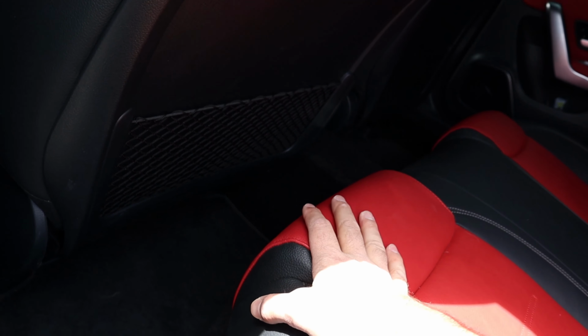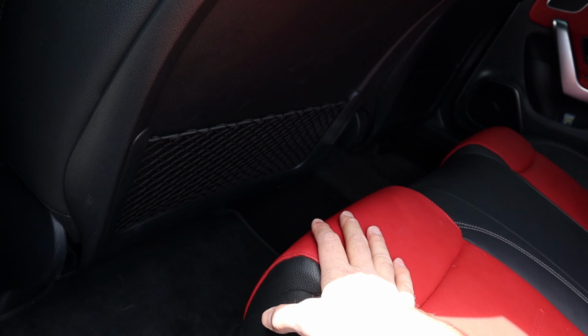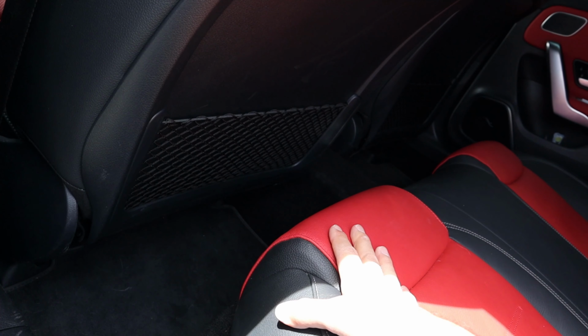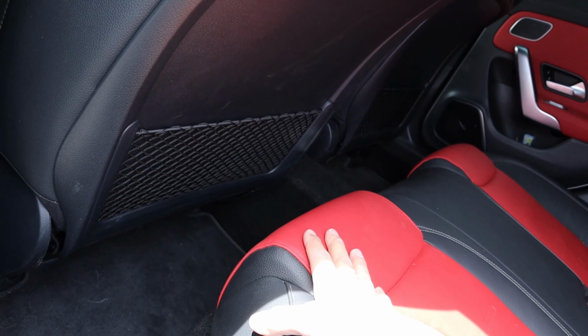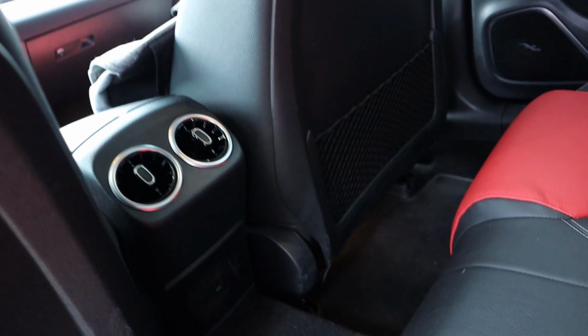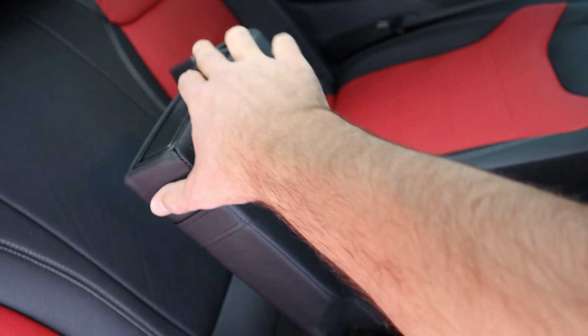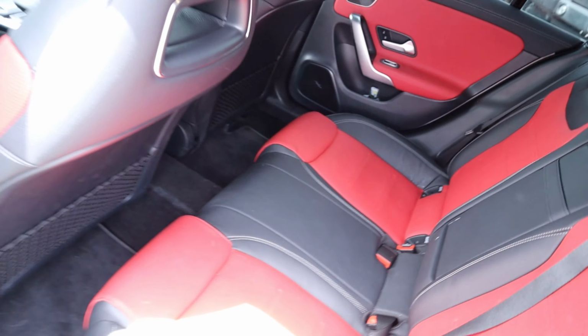Now I think this is the biggest difference between this and the A-Class. I just reviewed an A35 AMG the other day, and I looked at the legroom back here. It seems like it's pretty cramped in the CLA. So yeah, anyways, we've got some vents here. We of course have our cup holder armrest situation with the over-engineered cup holders, which yes, pretty interesting. And well, there you go.